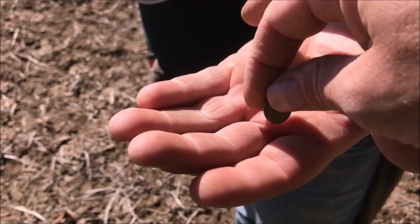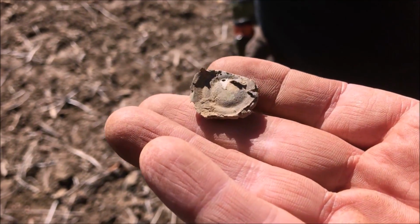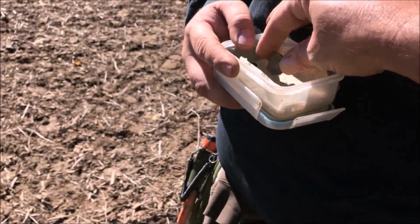A rivet. All right, horse tack. A lot of horse tack. Is that what it is? Yep. Yep. And then this thing that we couldn't identify earlier. Yep, that thing, Charlie. Yeah, I find a lot of these things.